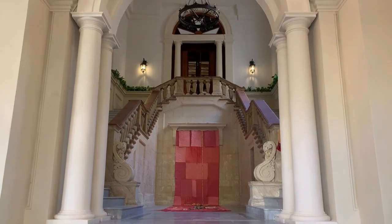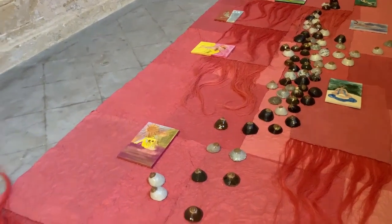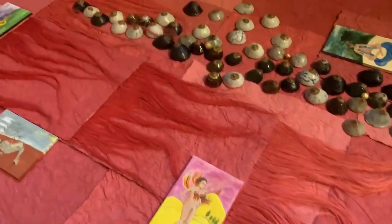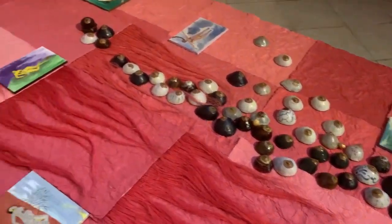This palace was absolutely stunning. They did have this display of various boobs. Not entirely sure what this was representing, but either way, we always need to represent our women and our boobs, because they're awesome.